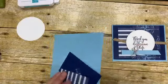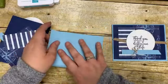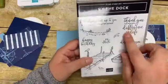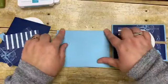Now this stamp set, this greeting, I love. I used it on a different card that I did for one of my YouTube videos, and I love it. This one is part of the By the Dock set. Thank you for making a difference in my life, and I love it.